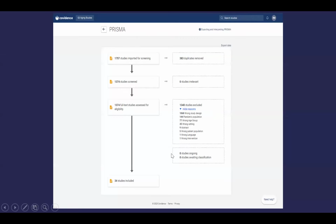PRISMA also automatically, once you document all of the reasons why each one of the studies was excluded, will automatically populate the PRISMA flow chart, which you can just print or add into the appendix for your documentation and send along. So it really comes in handy.